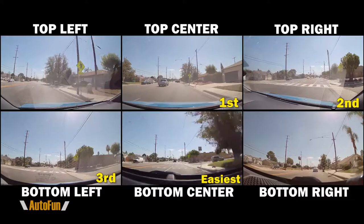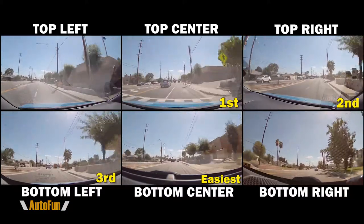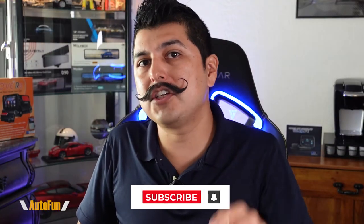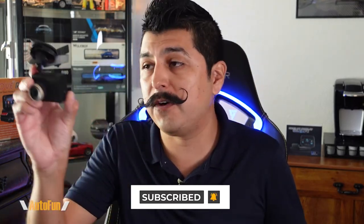And if you guys wanna see any of these angles in full screen, make sure you guys stick around till the end of the video where you can see them in full size. But now that you've seen the test drive footage, here are two final recommendations to consider when deciding where to place the front dash cam.